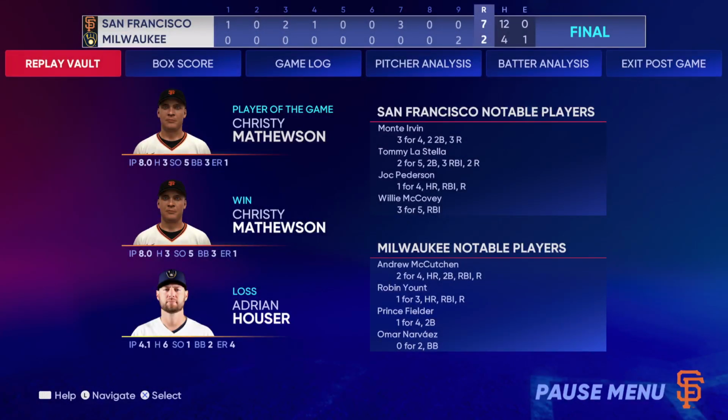Our final line score tonight. First for the victorious Giants, 7 runs on 12 hits. No errors. They left 7 men on base. For the Brewers, 2 runs on 4 hits. 1 error. They left 4 men on base. Time of the ball game, 3 hours and 17 minutes.